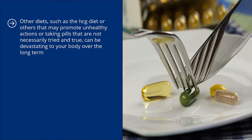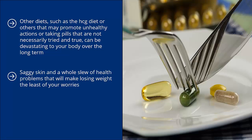Other diets such as the HCG diet or others that may promote unhealthy actions or taking pills that are not necessarily tried and true can be devastating to your body over the long term. Instead of being swayed by the promise of rapid weight loss, try to picture all the things that will come with it. Saggy skin and a whole slew of health problems that will make losing weight the least of your worries. It doesn't sound worth it, does it?